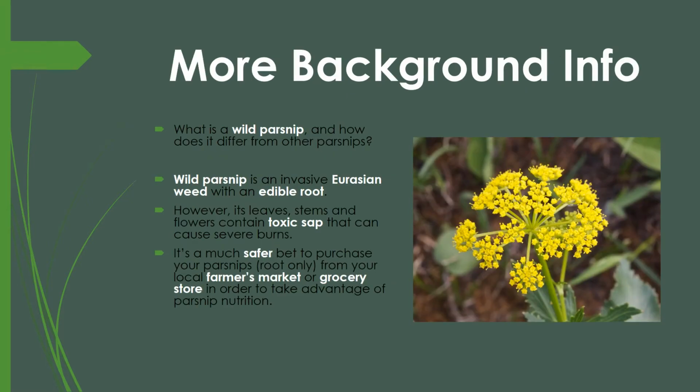Okay, more background information. Now, a lot of us probably want to know, what is a wild parsnip and how does it differ from other parsnips, right? Here we go. A wild parsnip is an invasive Eurasian weed with an edible root. Interesting. However, its leaves, stems, and flowers contain toxic sap that can cause severe burns. Oh no. It's a much safer bet to purchase your parsnips root only from your local farmer's market or grocery store in order to take advantage of the parsnip nutrition.